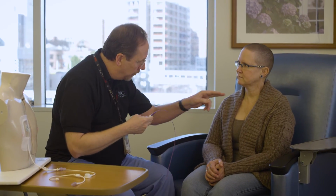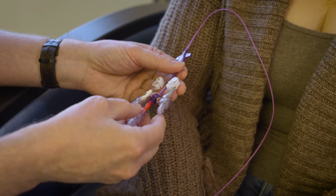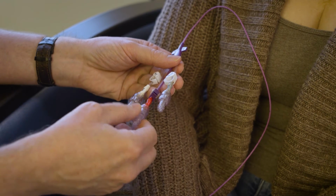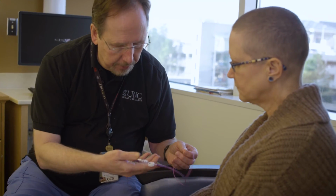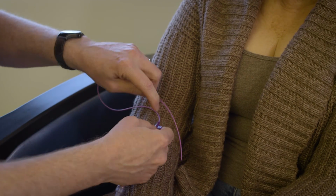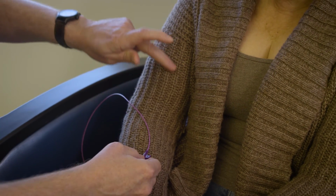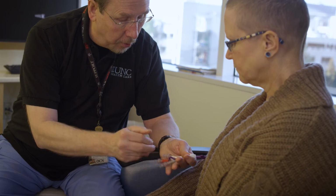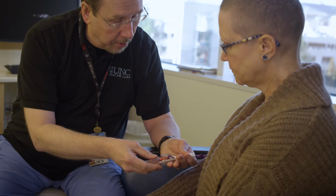A PICC is inserted in the arm, and the tubing can be seen outside the skin. It looks like an IV after it's placed. Your care provider will include the number of lines needed for your care, as few as 1 and as many as 3. You will keep the PICC for as long as you need care, and it may be used in clinics, hospitals, or even at home if you are specially trained by your care team. When the PICC is no longer needed, it can be removed by your trained care team.